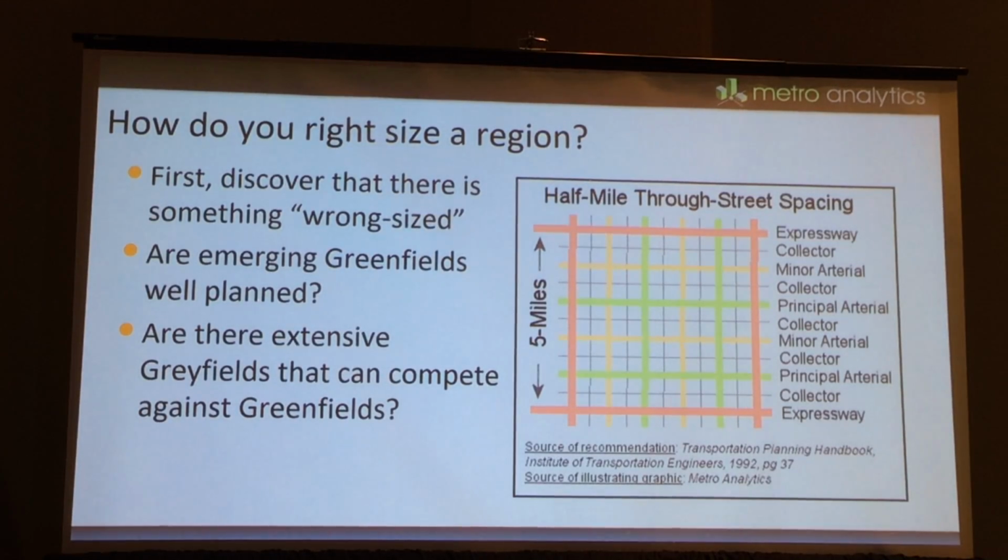And I found a recommendation in an ITE planning manual from 1992 that said if you had a collector street every half mile, an arterial every 1 mile, and a larger expressway every 5 miles, that would be a really resilient system, and you'd have a hard time going wrong. You almost wouldn't have any congestion in an environment like that. So I said, wow, that's interesting.